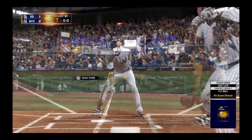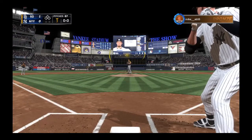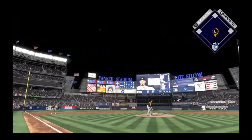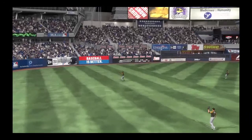So stepping in, Bradley Zimmer. He'll start things out here in the bottom of inning number 7. Bradley Zimmer skied in the air to straightaway left. Reed moves over. 1 out.